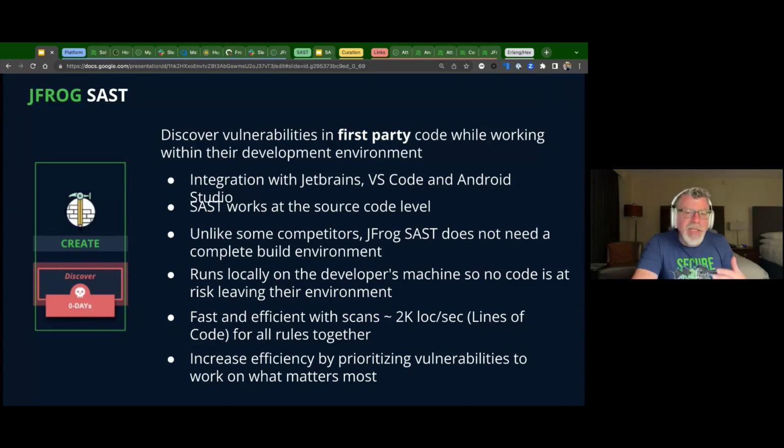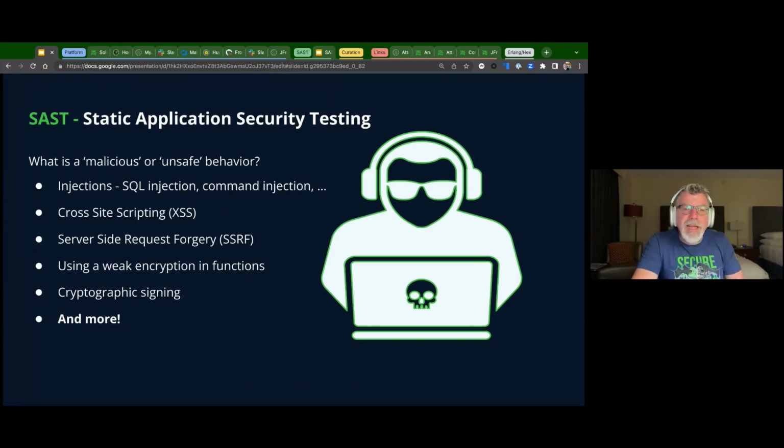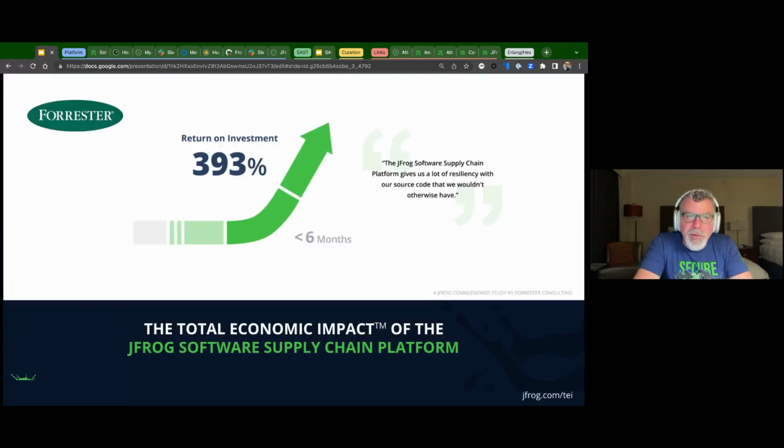And the thing is, by increasing the efficiency and prioritizing the things that you do, you operate better as an organization. So now we approach everything from the first level, coding details also. And I'll show you some of the examples. You guys know of all this. I just want to make sure I have enough time. So this is all the standard examples that are out there that you normally would find. And as I stated, you get a 393% ROI on this.